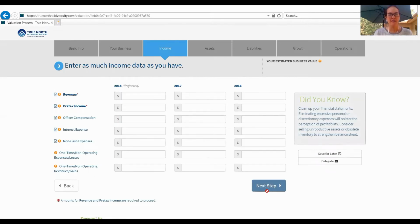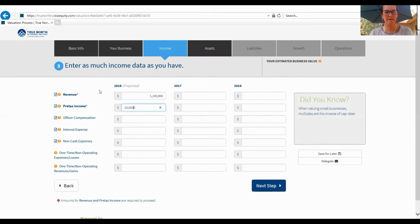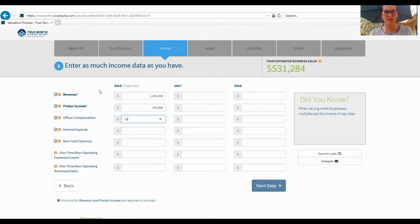We start by entering income, and actually you only need 2 data points other than the industry to get your valuation number, and that is revenue right up here and pre-tax profit. Keegan's Dental is projected in 2018 to have 1.1 million in revenue. The pre-tax income of the practice is 250,000, and the officer compensation is 190,000.